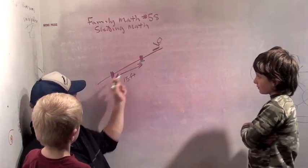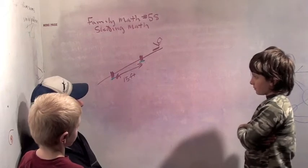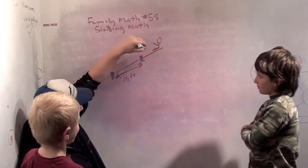They're going to be purple boxes. They might be a little hard to see on the video. And we measured that they're 15 feet apart. And so this is you and you right here. Beep. You're going to sled down the hill.